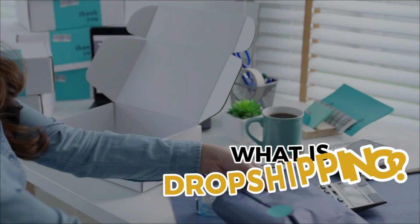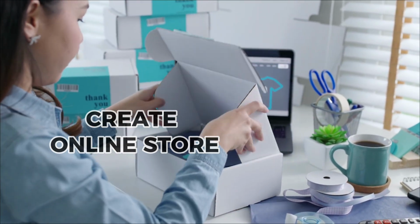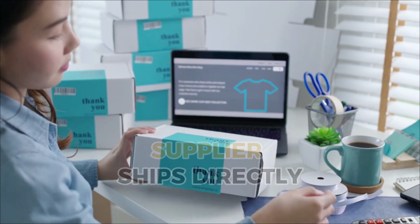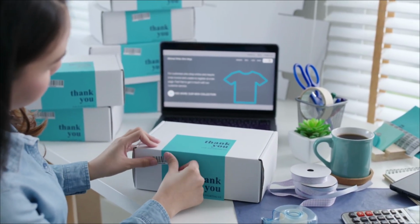So what exactly is dropshipping? At its core, it's beautifully simple. You create an online store, you find products from suppliers, and when someone buys from you, the supplier ships the product directly to your customer. You never see or touch the inventory. You're essentially the middleman connecting customers with products they want.